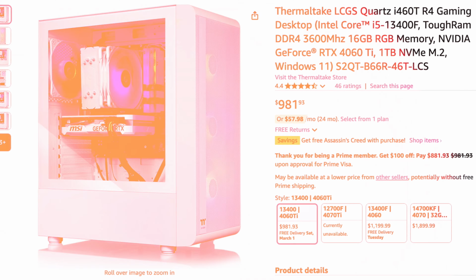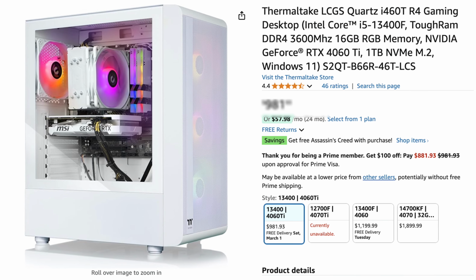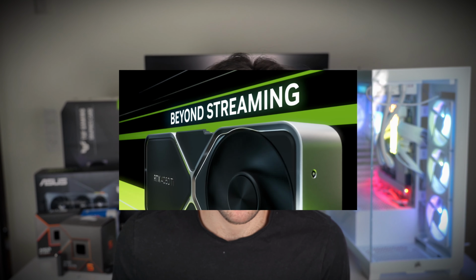And last but not least, if you have around $1,000 to spend, I do recommend you getting the Thermaltake LCGS with a different configuration, where you get the i5 13400F CPU alongside the RTX 4060 Ti graphics card. The 4060 Ti graphics card is quite faster than the RTX 4060, and you will be able to play at higher frame rates at both 1080p and 1440p resolution.